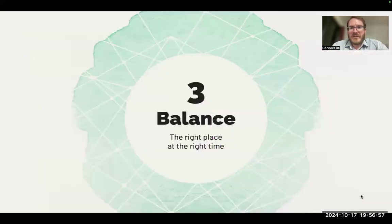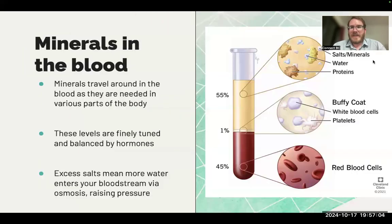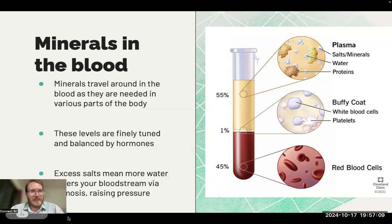So speaking of constant change, our body needs to balance these processes so that everything is in the right place at the right time. One example is minerals in the blood. We've talked about the blood a little bit already. Lots of things travel around our blood. The blood's like the highway of our body. We take in food, we take in things, they enter the bloodstream, then they'll either go to the cells where they're needed, go somewhere to be stored, or they'll go somewhere to be excreted because they're waste.